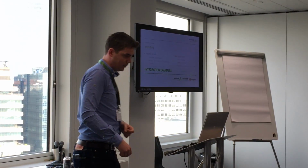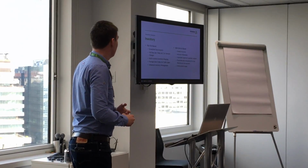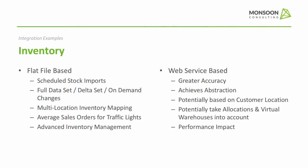So I'll go through two integration examples, and this really depends on the types of businesses that you have, and particularly the layout of warehouses as well. So we've implemented inventory using flat files, which is, we import stock every hour, and that can either be the entire stock file or it can just be the changes that occurred over the last hour. And even with flat file based integration, you could also import the average sales of the products. So you could compare what you have in stock versus what's the average sale of that stock to see, is it limited stock or is it in stock? And Magento now has multi-location inventory management, I think in 2.1, but there's already advanced inventory management in Magento. That's one way you could go.